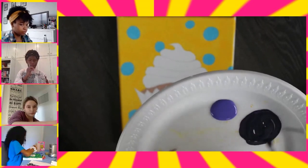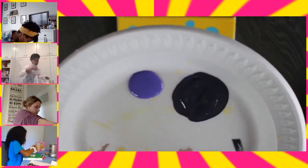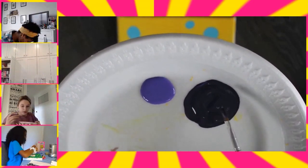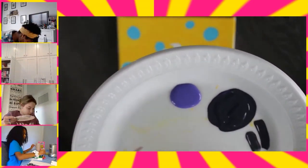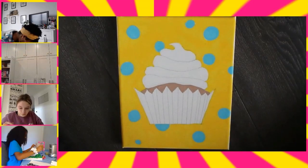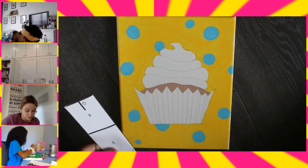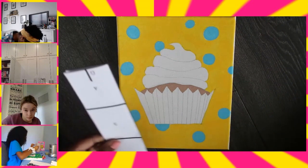You can play with this to see how much contrast you want between the 2 colors. If it's too dark, you can add some more purple to it. You could try to add some white to it, see what that does. But at the end of the day, we're just going to be having some fun.